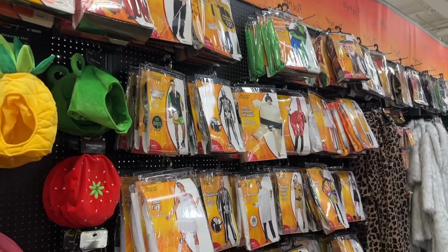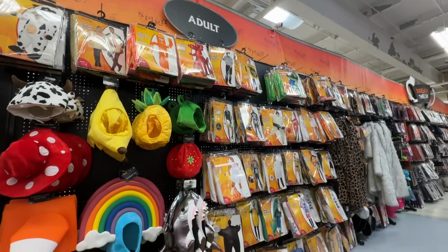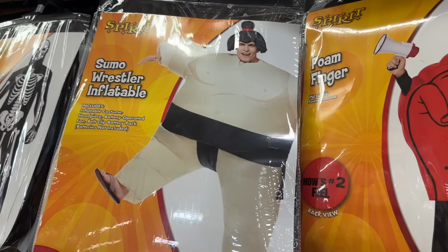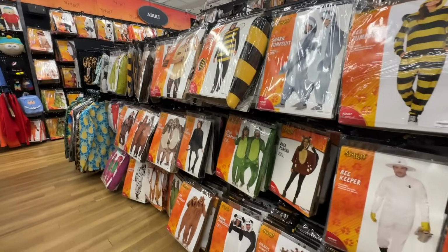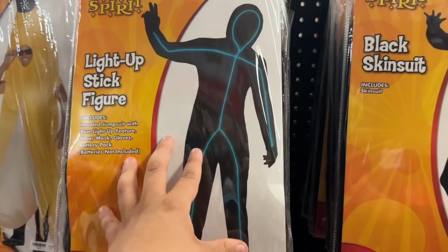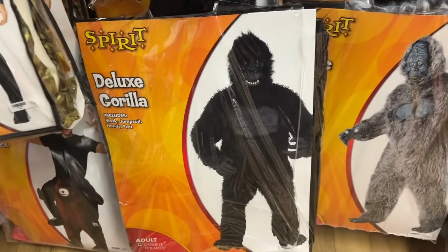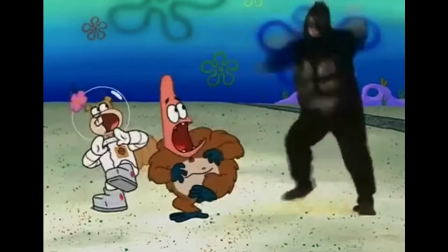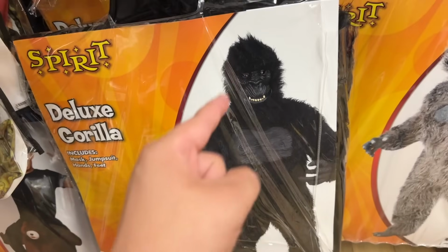First we gotta start with the funny costumes. These are guaranteed to make you laugh like crazy. We have a Tooth Fairy and Tooth, number 1 team, this sumo guy, and a bunch of other random stuff. They even have more over here. I always see these things, but I've never seen anyone actually wear it. In this costume at the bottom, all I ever think of when I see it is SpongeBob. It's like that one episode where the guy just randomly wears a gorilla outfit. It's almost this exact costume.